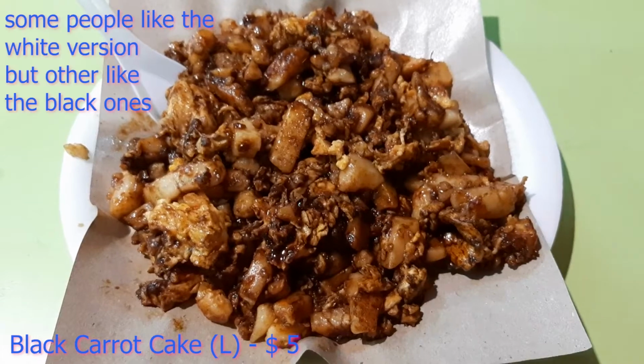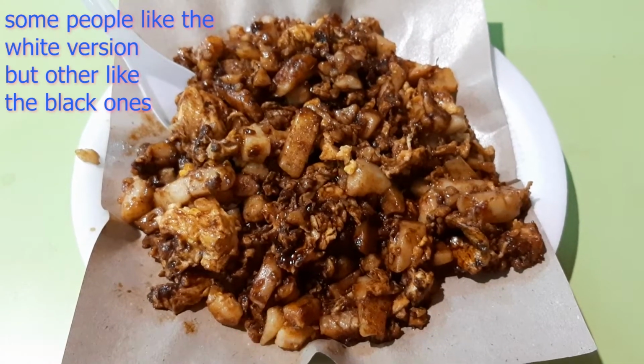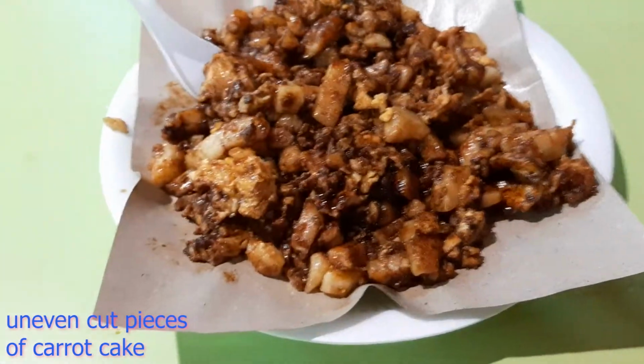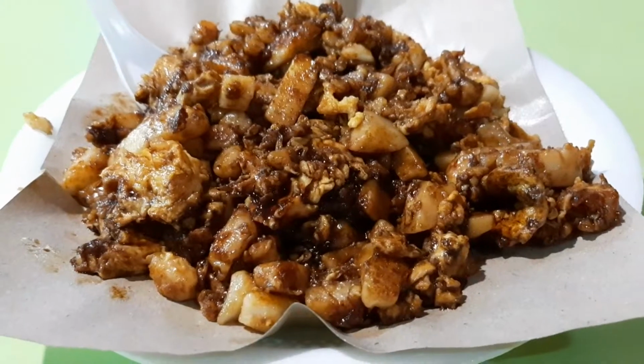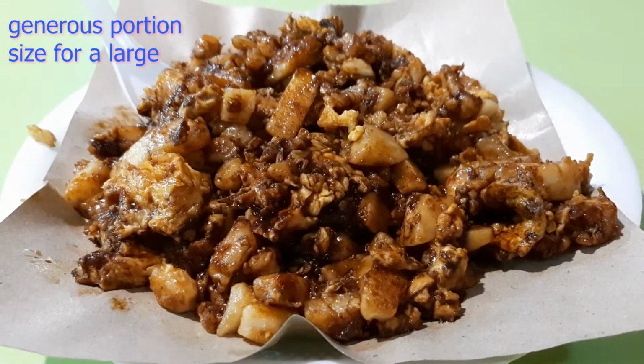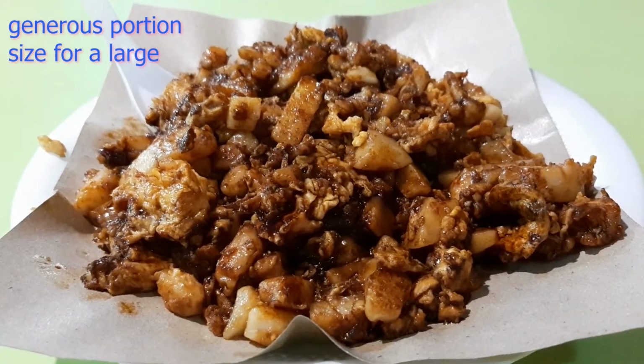I ordered the large portion, which cost me $5. Yes, $5 for a large portion, and definitely a large portion. Lots and lots of carrot cake pieces here, all different sizes, cut roughly, with egg.